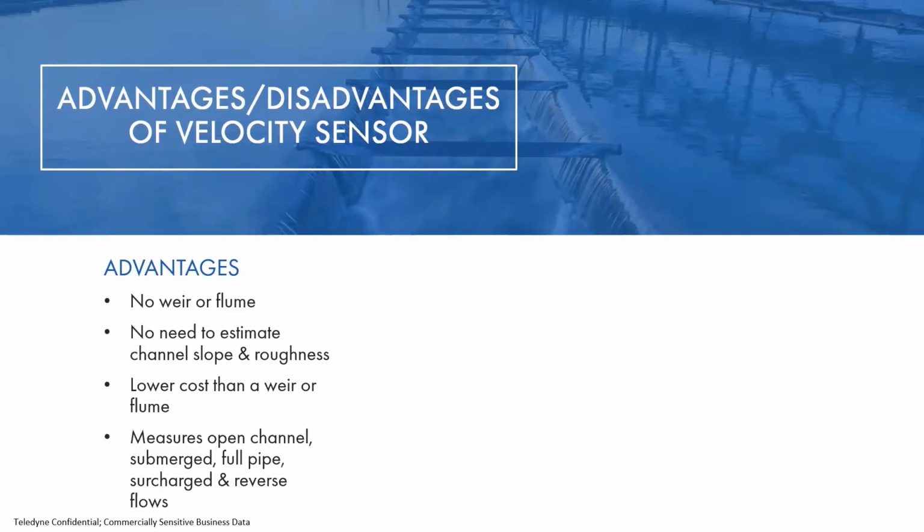One of the biggest advantages of the area velocity sensors is that they can work in open channels or full pipe. It'll tell you when it's in a surcharge and even if you're having reverse flow. So those are big advantages over the primary devices, the weirs and flumes.